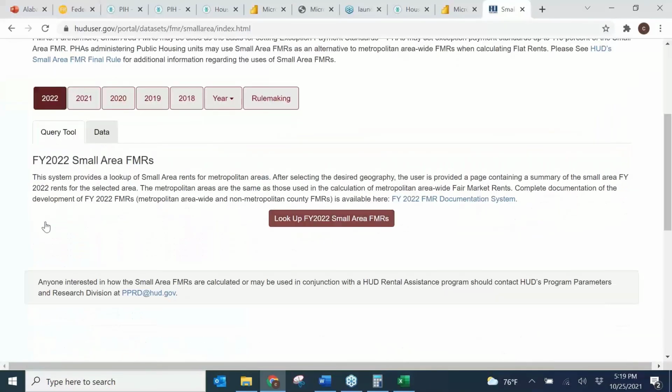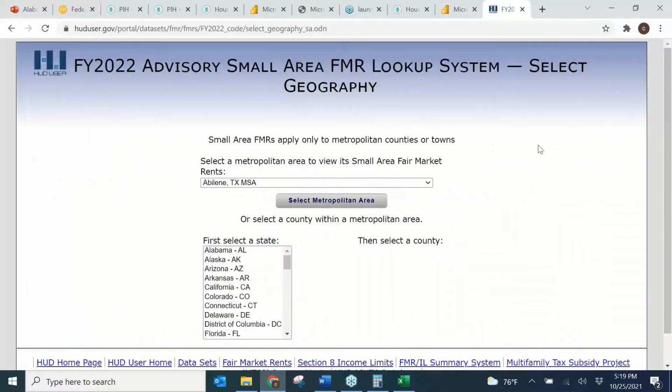So there's a lot of information as it relates to small area FMRs. Oh, you are using small area FMRs. Okay. To be completely honest, I'm not super familiar with Huntsville at all, so I'm not sure where that's totally located there in the state. But lifting your payment standards up to 120 using small area FMRs could be a step in the right direction.